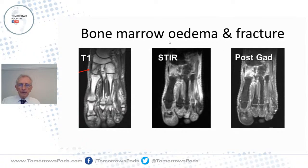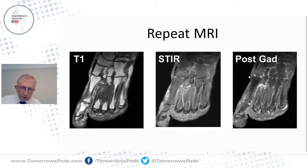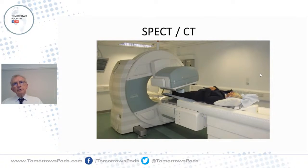This is an MRI, and you can see here on the T1 that there is a fracture line on the medial cuneiform, and this is associated on the STIR with edema in this medial cuneiform, and on the post-gadolinium, which shows up inflammation, you can see the inflammatory response. So this is one of the early signs of a Charcot, and the podiatrist puts that patient in a cast, and we repeat the MRI 6 weeks later, and you can see nearly healing of the medial cuneiform, a resolution of the edema, and near resolution of the inflammation on the post-gadolinium. And the MRI may pick up various permutations of changes.